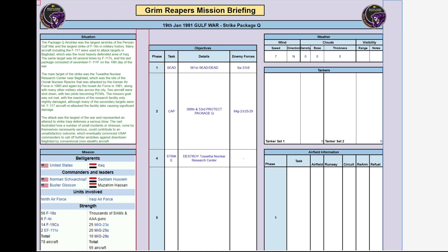Configurations. Hello, valued viewers. We hope you're all doing wonderfully well, and welcome back to the 19th of January 1991 in the Gulf War: Strike Package Q, the really infamous, ill-fated, the last mass dumb bomb strike in history, at least for the USAF. So, the Package Q airstrike was the largest airstrike of Gulf War I and was the largest strike of F-16s in military history.